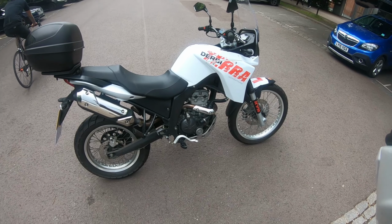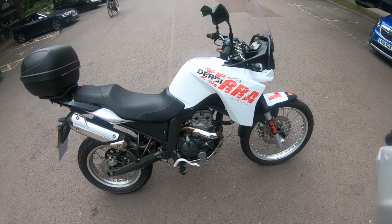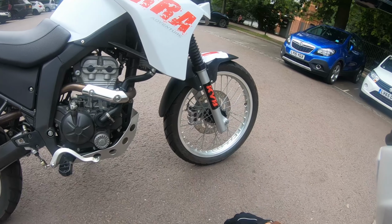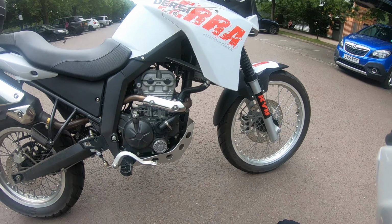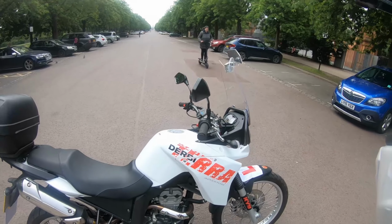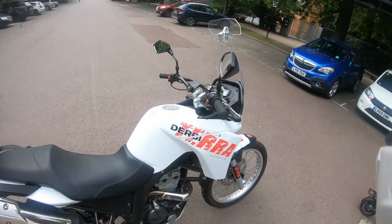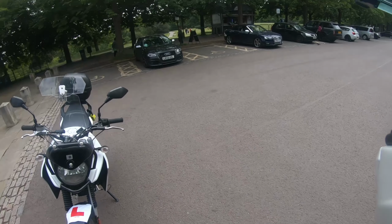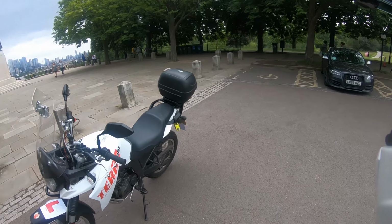And my kind of idea about EFI bikes is that when they go wrong, you've got to go and get them looked at by a professional, and that's costly. I'm not saying that EFI bikes are amazing and refined, and I mean the fuel consumption on this, I don't want to talk about it. It's basically the same as a 1200 GS. You're paying for the experience.